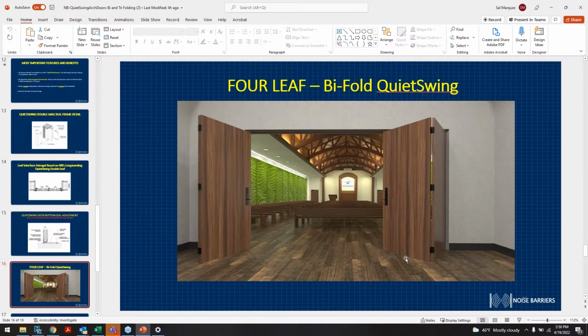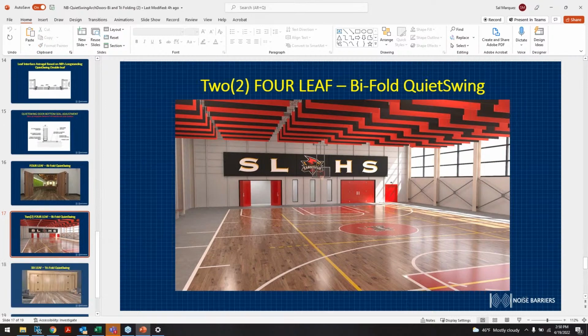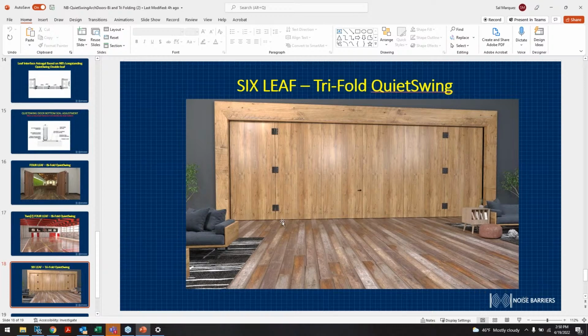Here's a good picture of a four leaf design bifold QuietSwing door. This is one that we did just to give you a nice picture and idea. We also did the same thing for a high school: a biparting door system, four leaf standard. And then this is the nice six-leaf wood veneer finish cladded door.